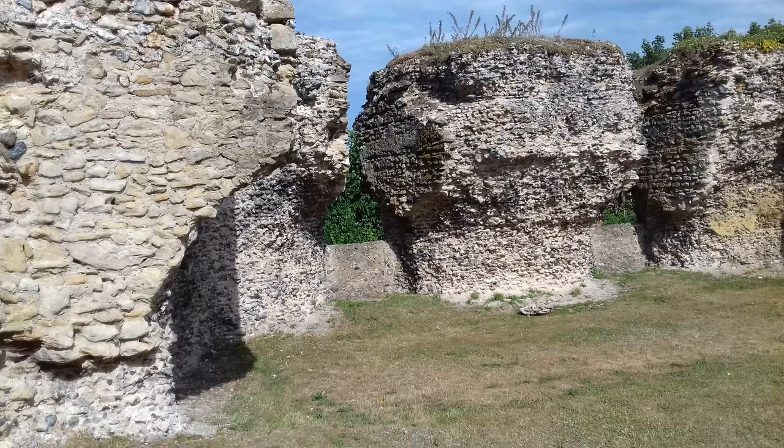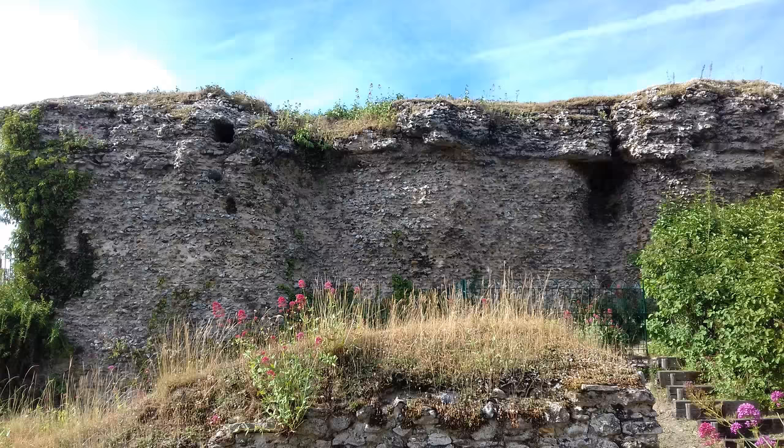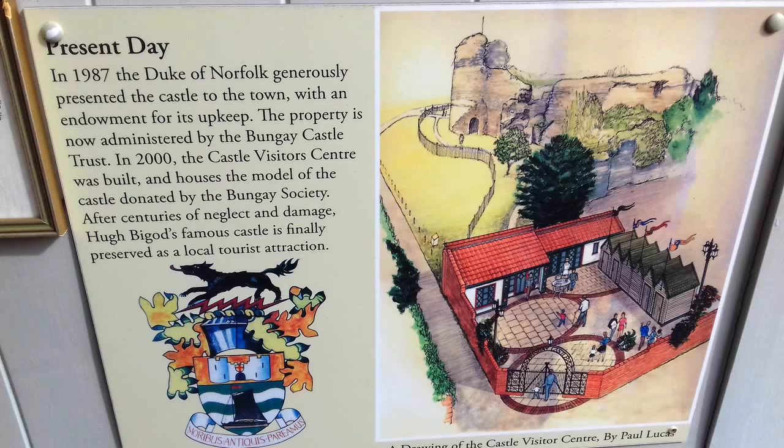At this time, Suffolk County Council purchased the derelict sale ground opposite the entrance and restored it as part of the Inner Bailey. In 1987, the Duke of Norfolk generously presented the castle to the town and provided an endowment for its upkeep. The castle passed into the ownership of Bungay Castle Trust.